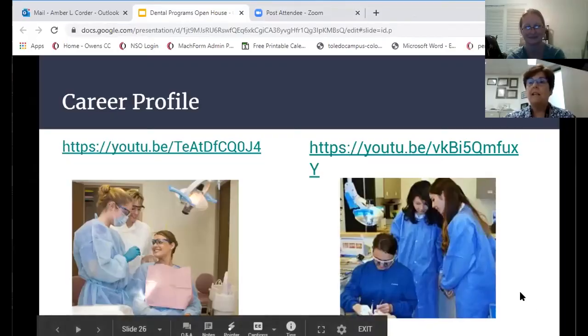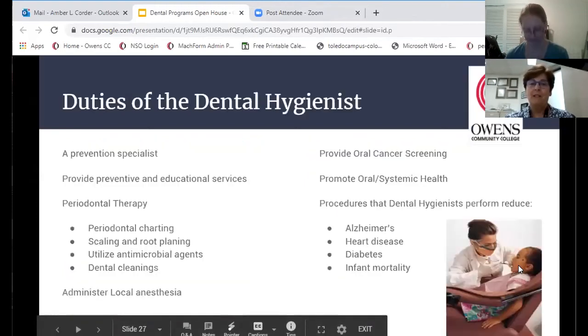So as you can see, that's the inside of our dental hygiene clinic. So that was like a little mini tour of our 21 chair clinic. And you got to see them doing a lot of really good work.